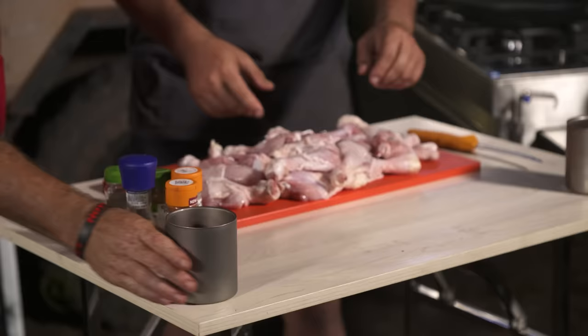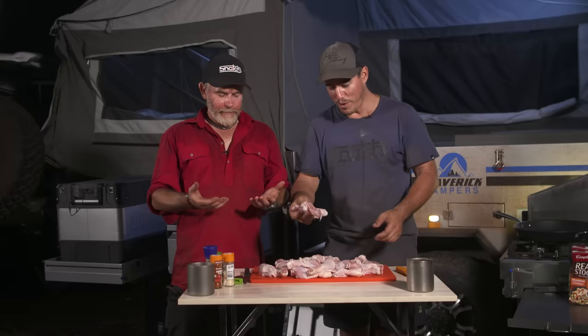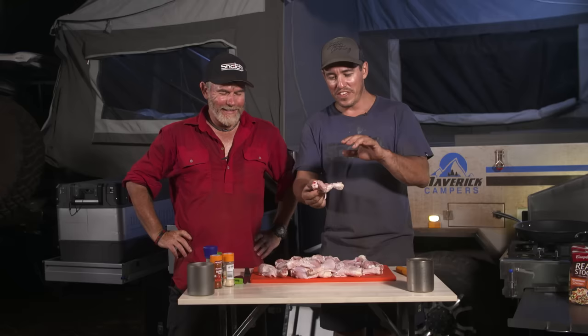Well, mate, we've splayed these little fillies out like you've never seen. Some of them are a bit rough. Your fingers are starting to wrinkle. The key is getting the most moisture down there. It's a lot more moisture than I'm used to. The thing is, splaying these out will increase the surface area and make them cook a lot easier.